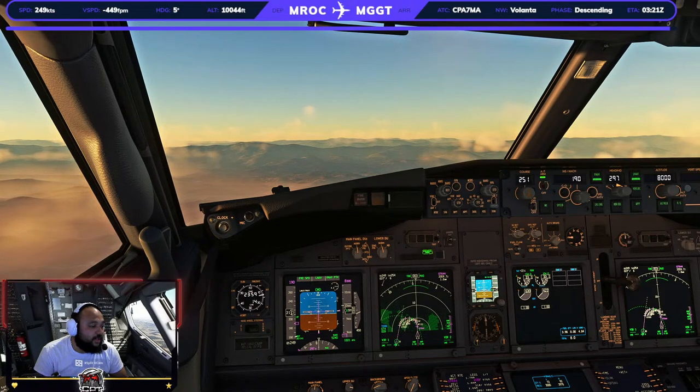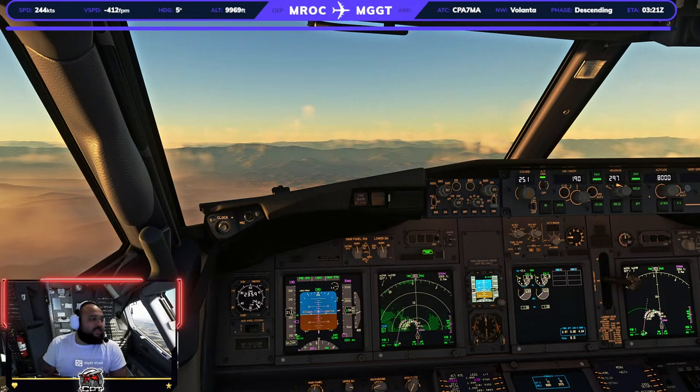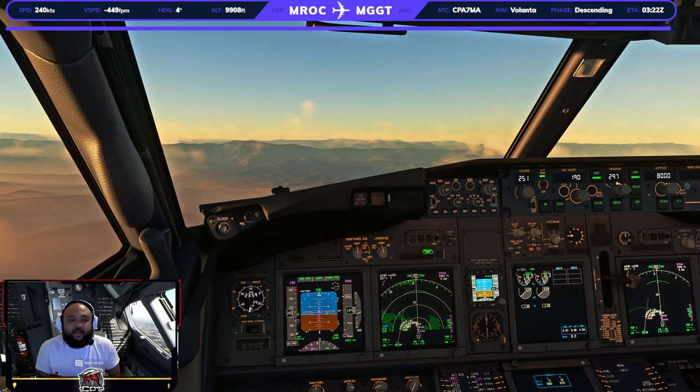Love to see what VR, because I have a VR, but I think it's an HP Reverb 2 or something, I don't know. Flaps 5, please. But even with that, it's not really that great per se.